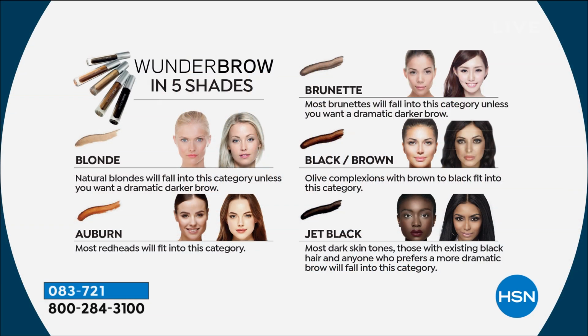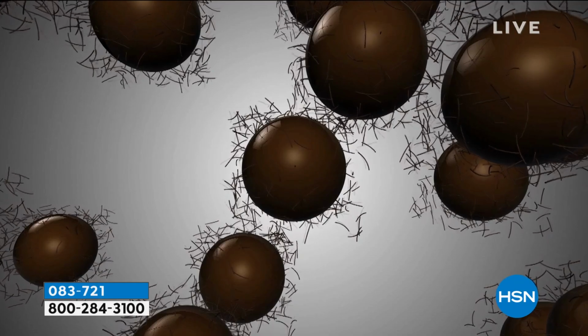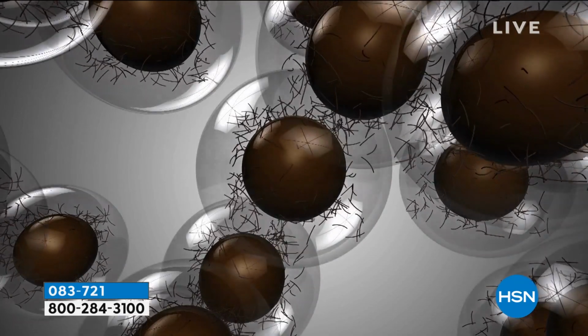I know, and you know, this is gonna last you months and months and months because a little bit goes a long way. But what I really love about this is that it's so buildable. So here is the technology behind this, and this is what makes Wonder Brow so extraordinary, almost in a class of its complete own. It is a patented technology.